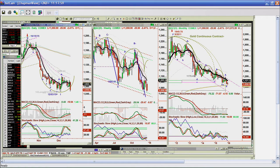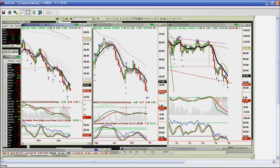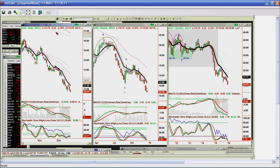Let's look at crude oil. Look at this. Crude oil hasn't made a new low. Has the USO made a new low? Yes, it has. It's taken out that low. So this is very, very weak action.